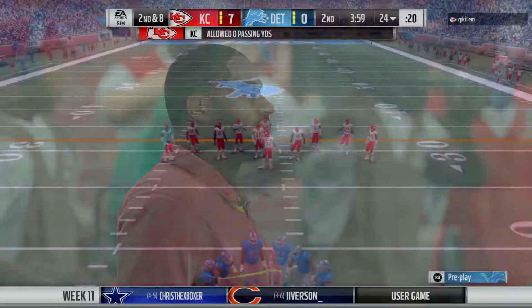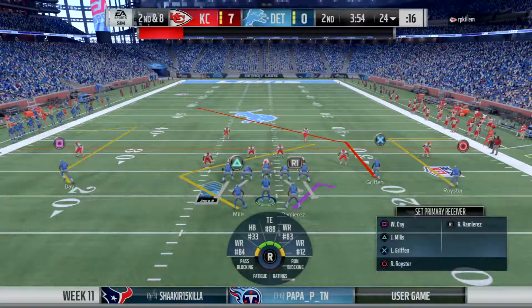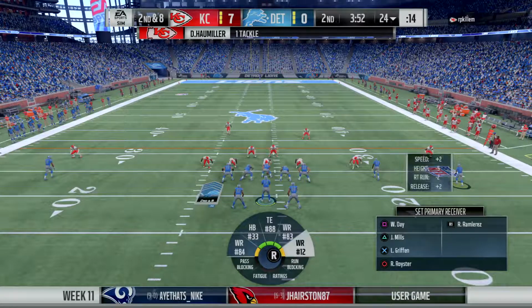Well, he was looking for some running room, and there wasn't a whole lot of it there on that play. I think he was lucky to get a couple of yards out of it because those defenders, they were rallying to the football pretty quickly.